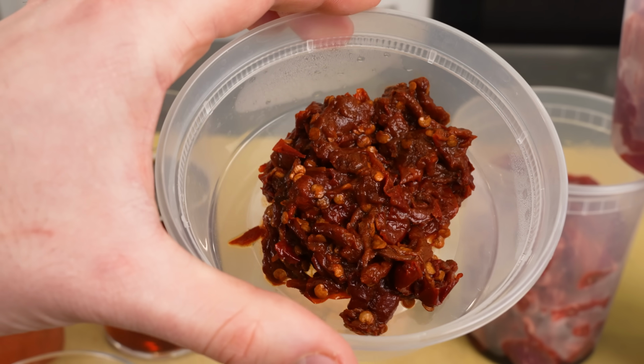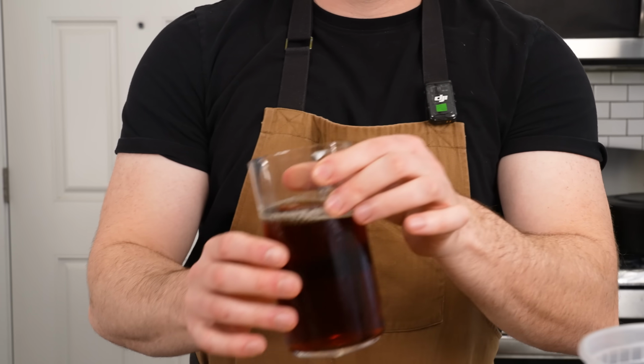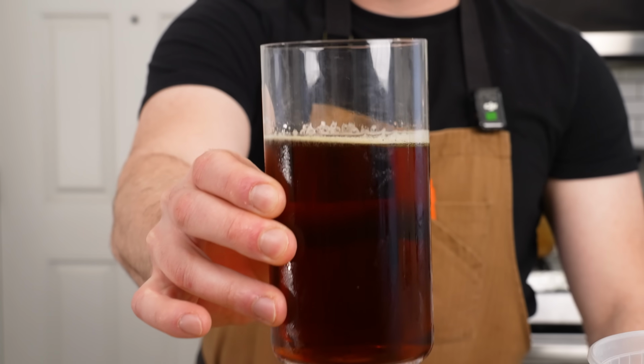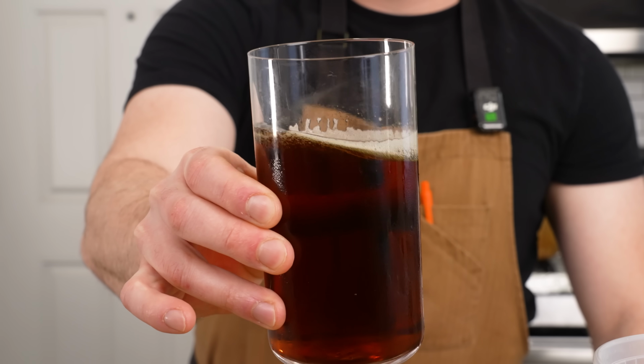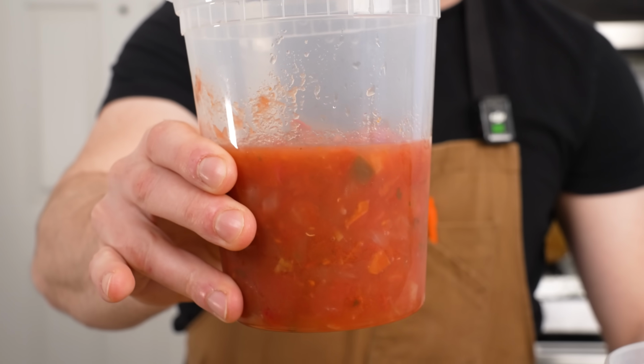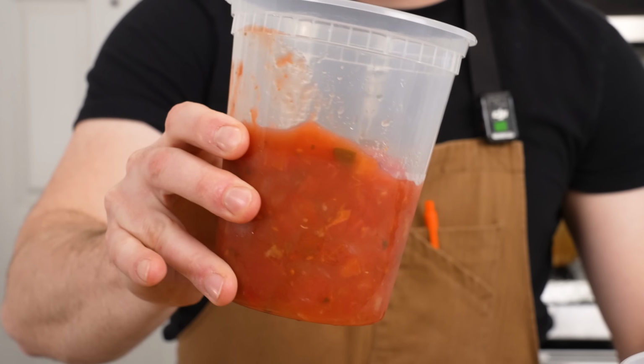The liquid in the chili comes from 2 unexpected ingredients. First, we got some good ale, right? This is a great choice. It's a little more complex and interesting than, say, a lager. It also complements the other flavors in this chili pretty nicely. Good move. The second is this jarred salsa. That is correct, jarred salsa. I don't know, man. He's a mad scientist. We're just gonna roll with it.